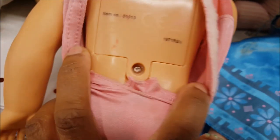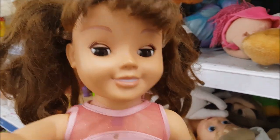$6.99. Let's see. She has some kind of voice box. Let's see who makes her. I don't know who she is. I'm not exactly sure, but she looks like the size of an American Girl. We'll hold on to her.